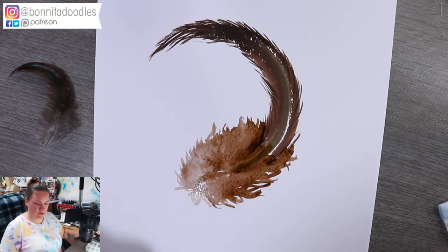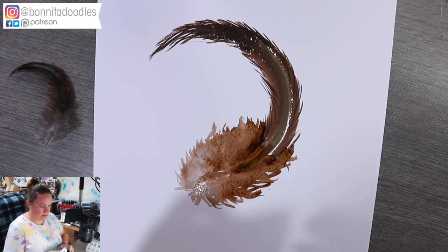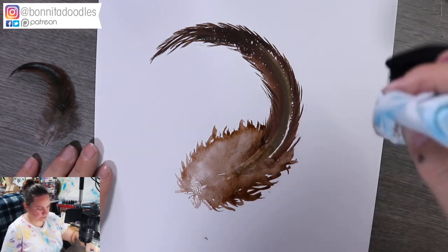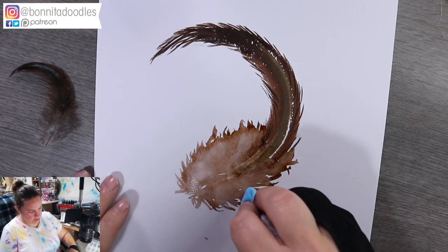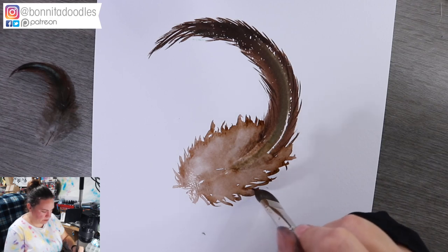And then we are going to grab, ideally you need a clean one. I don't have one. I'm going to use my baby wipe, which isn't ideal. And just grab the excess. We need to, that's a bit strong of a blunt stop there.